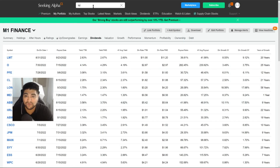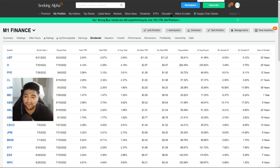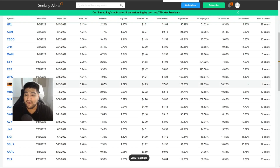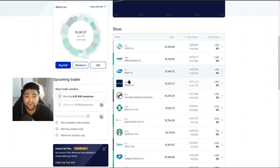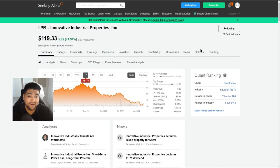So if I go over to Seeking Alpha, IIPR, and go ahead and select them. I don't know if I have them actually thrown into this portfolio. Oh, I do. They go ex-dividend on 6/29. Wow, hey, that is on Wednesday. So this could actually be a pretty good opportunity for me to average down on a position that I own that is in the negative, that is showing signs of recovery with a pretty decent yield. I think they have like a 5.10% starting yield on IIPR.